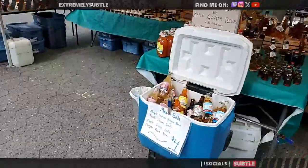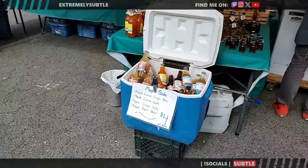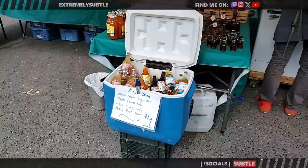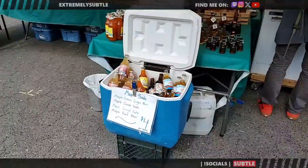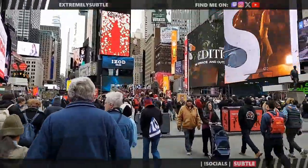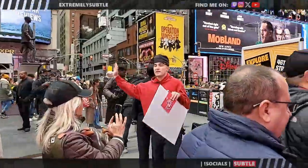Some maple soda. So they got maple lemon. Maple lemon ginger has to taste really good. Maple cream, maple orange, maple root beer. I'm a big fan of root beer and a big fan of lemon and ginger. I'll check out what it is that they're filming over here.